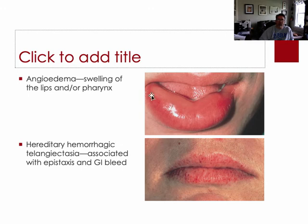This is an example of angioedema. I'll show you some more dramatic ones, but just this isolated swelling of the lip. But it can also involve the tongue and the soft tissue in the pharynx as well. This is hereditary hemorrhagic telangiectasia. And this can sometimes be associated with other bleeding throughout the GI tract.